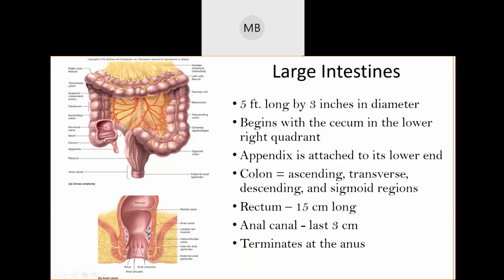If you get into veterinary medicine, herbivores tend to have a much larger cecum than we do. Koalas have a huge one compared to their body size. But fun fact, just so you know.